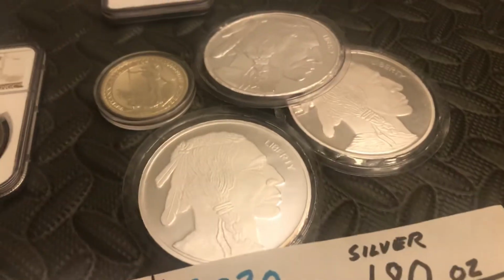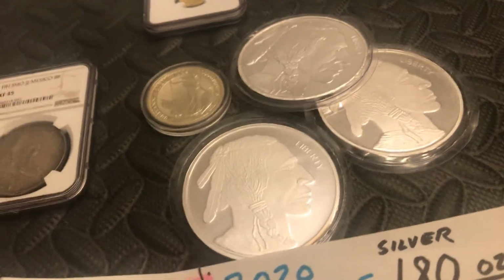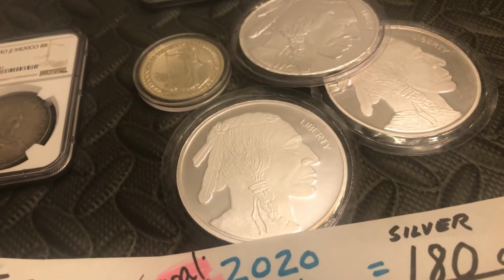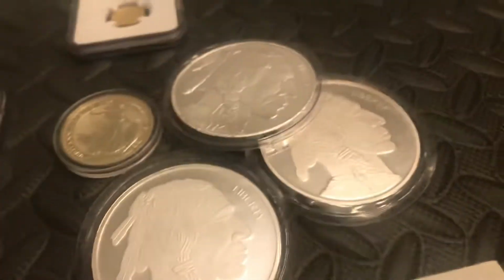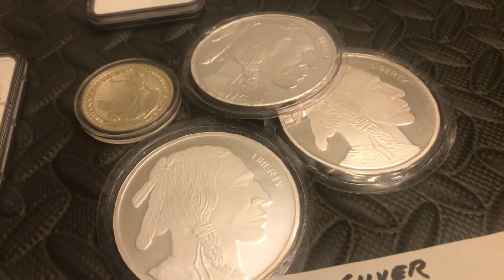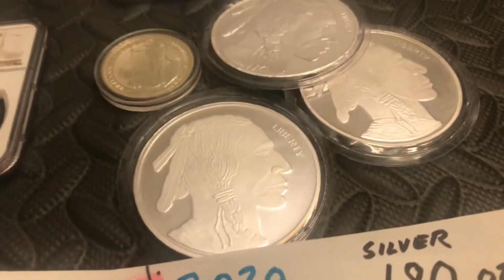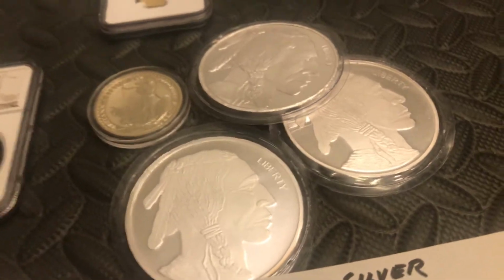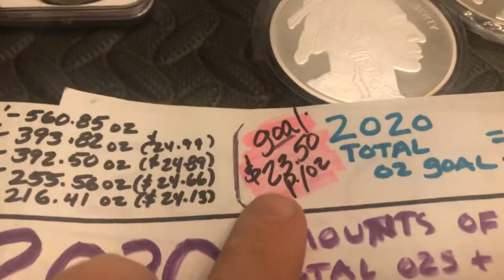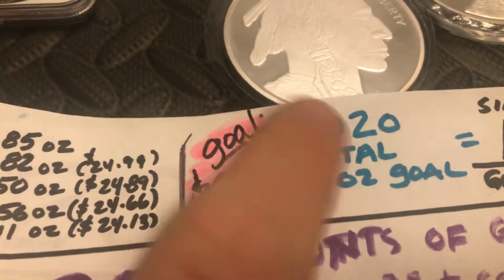I did buy a 1 kilo bar that I did another video on. It has not arrived yet. I'm expecting it probably sometime next week, so that'll be my April video. That's a big purchase for me, and I got that for a pretty good price also. So that's a big block of silver for me on my goal for 180 ounces for this year. That'll bring me up to 2,200 ounces. My goal this year was to get my cost average down to 23.50.